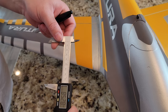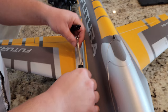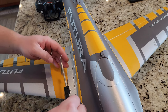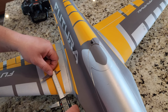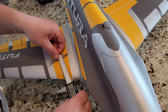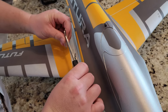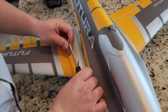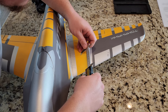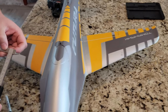So 85 to 95. Okay, so that's 85. There we go. So 85 from here. And I usually like to line up wherever I need it to be. You can actually line up that too, because those are the same dimensions, believe it or not. That's too far out. I don't like that. Okay, so there's 85 and then 95.